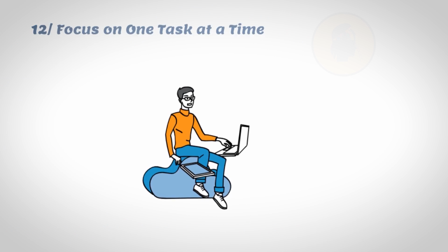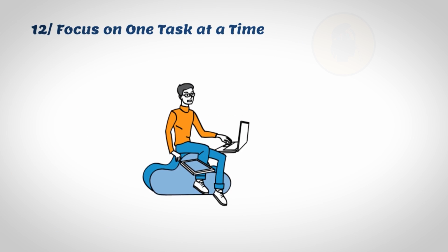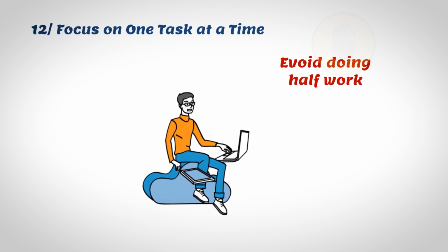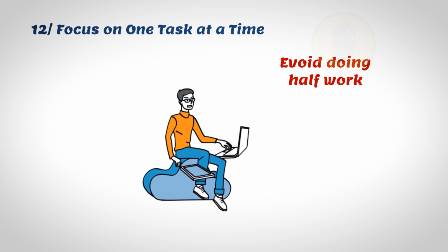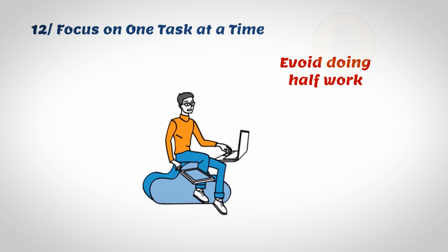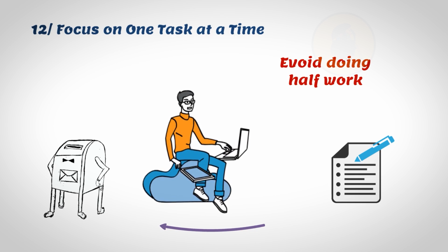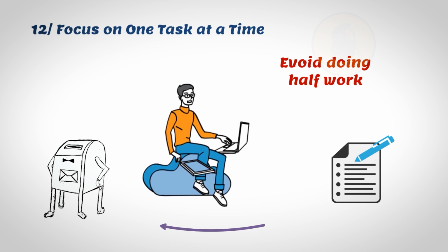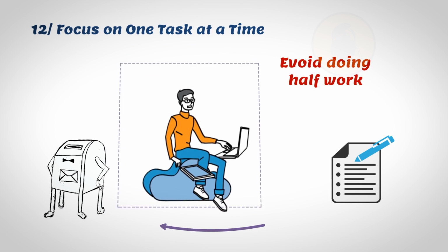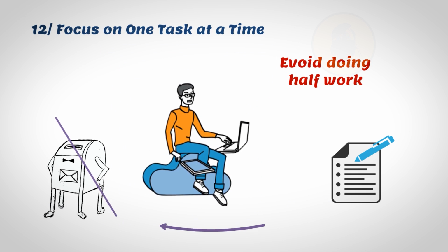12. Focus on one task at a time. If you have chosen to do a task, see it through to the end. Finish it. Avoid doing half work, which means abandoning your current task and doing something else entirely. One example of half work is writing a report, then suddenly checking your emails for no reason and writing replies. That's not only bad time management, but also bad for your concentration. You will lose your momentum. Just focus on the task at hand and avoid these pitfalls.